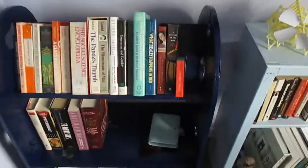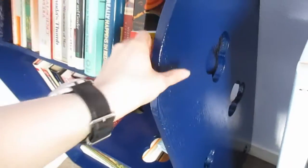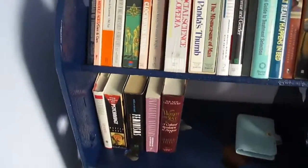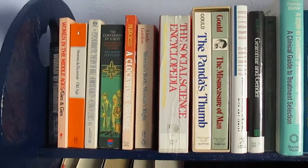So this is sort of like a library caddy. It rolls. My dad made it a while ago, and recently he repainted it for me and gave it to me because I had all these books on the floor that I really couldn't shelve anywhere, so I really needed a place for them.